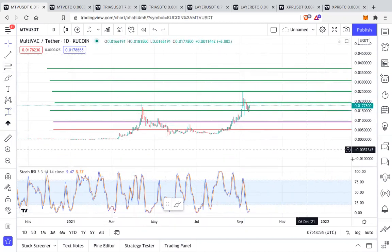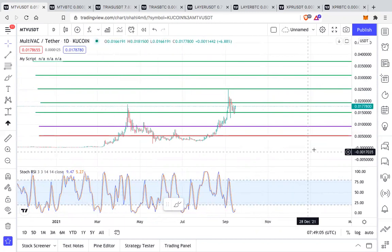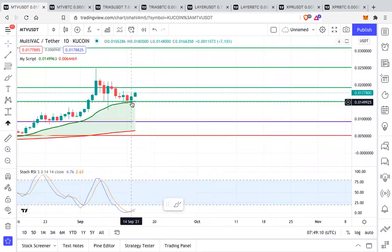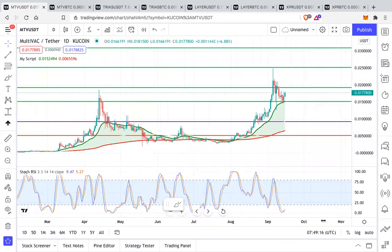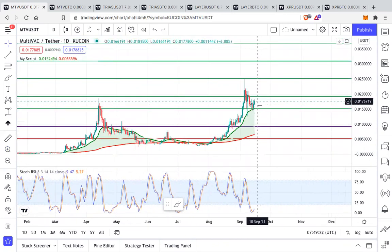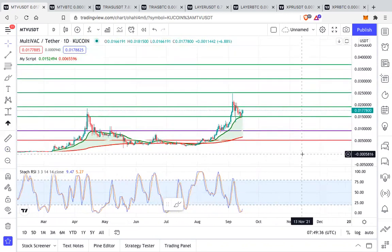If anybody is interested to accumulate MTV, I think this is a good time to accumulate. If we look at our bull support band, then that too is currently acting as support. So buying always at the support and selling at resistance is plain and simple one of the best strategies. So currently, if you want to enter, this in my opinion is a good phase to enter. And unless and until we are holding 0.009 as support, I expect MTV to ultimately hit 0.036. So this is MTV USDT.